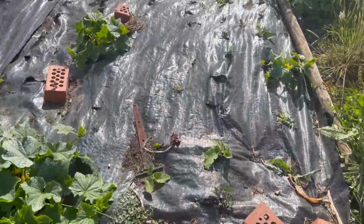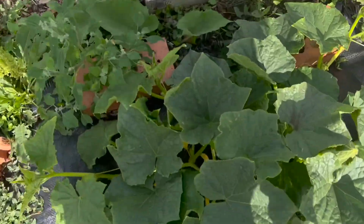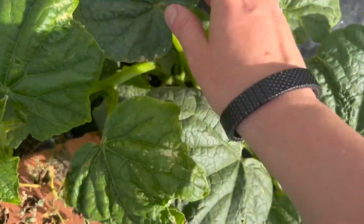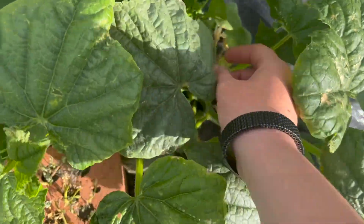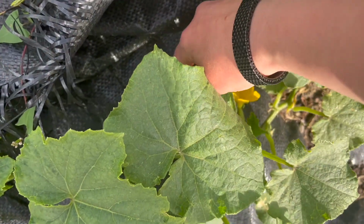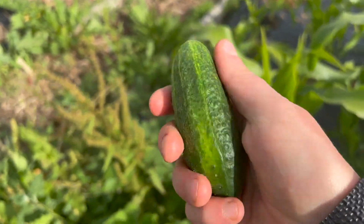See if any. These are my... what are they called? Cucumbers. Can I see any cucumbers? Ah, not that have been fertilised. Look, there's an unfertilised one there. This one looks good though. It's just early in the year. What do we have? The first official cucumber. Pickling one. Oh, I love pickling cucumbers.